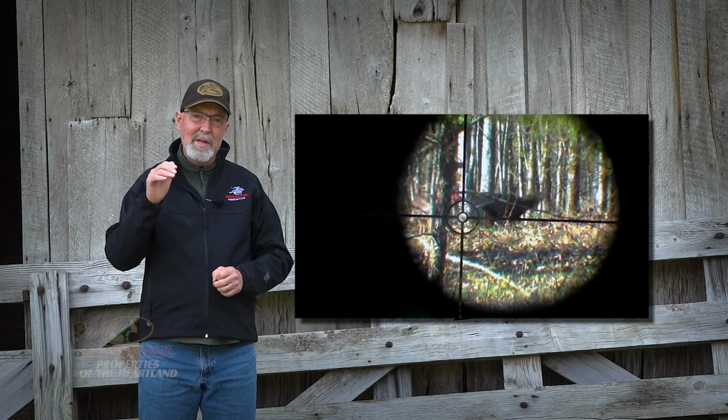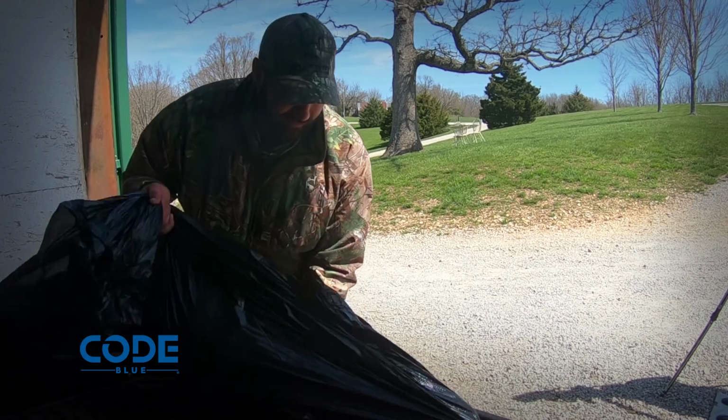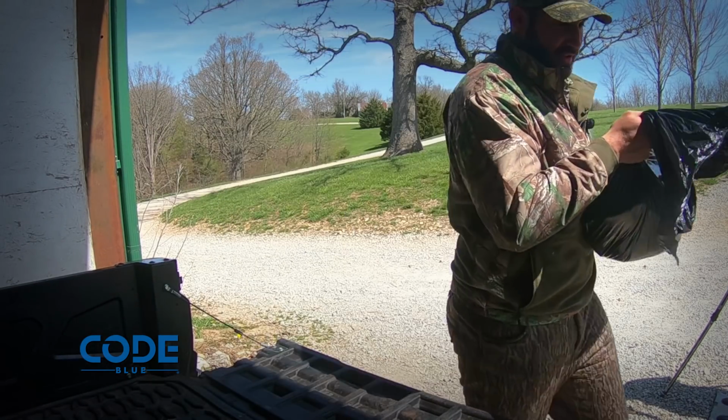So cool that Daniel's gonna get a full mount of this Ozark Mountain trophy. We'll share that mount with you when Daniel gets it back.